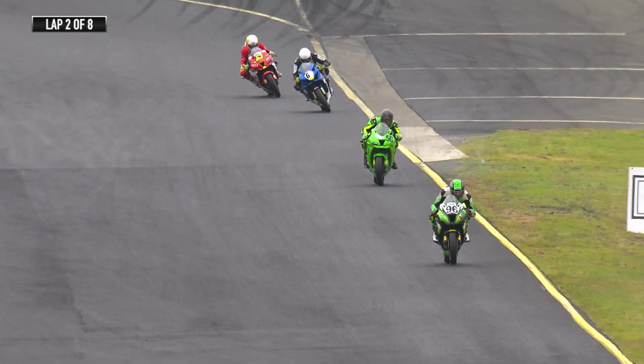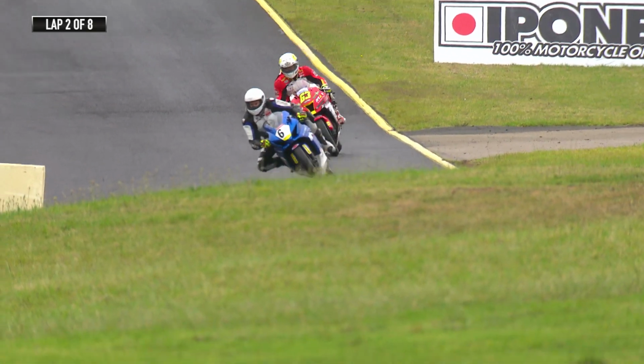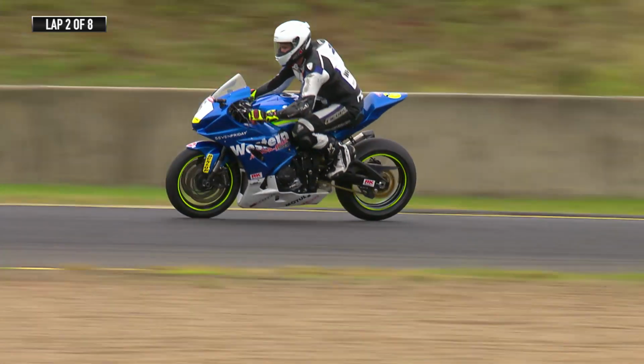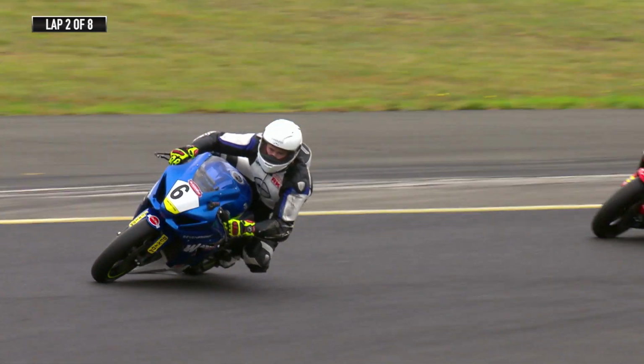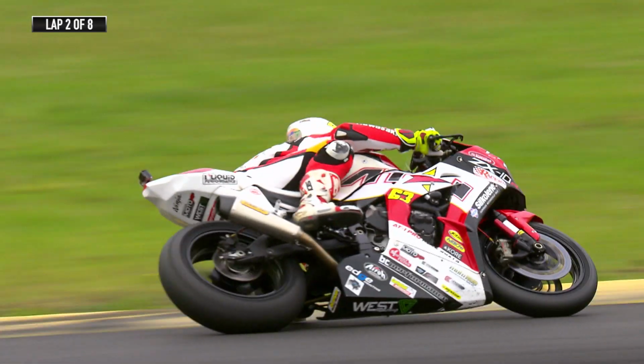But in the meantime, whilst we were looking at that replay and looking at this battle for third and fourth place, Matt Harding has responded and opened up the gap a little bit further. Yeah, third and fourth place are definitely closing down on Brad Swallow there. McIntyre's really enjoying this new Suzuki.